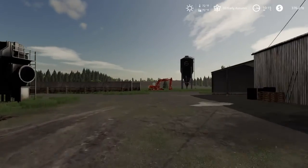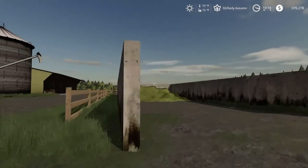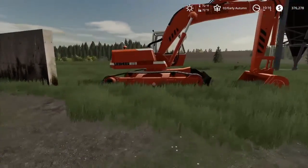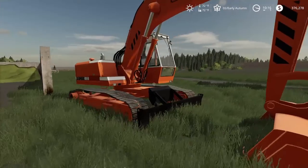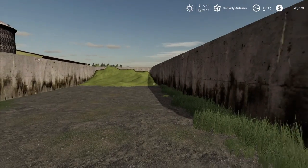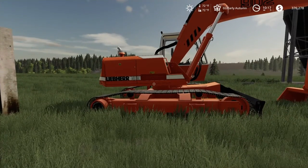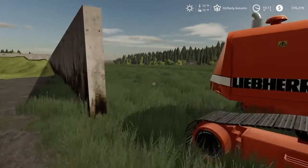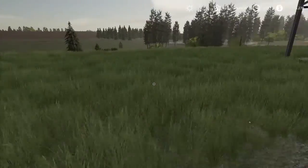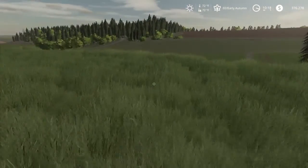I also bought a track hoe specifically for our silage operation. It is a Libra 902. We got the blade on it for pushing up silage and compaction. I just like the track hoe better than anything else because it's heavy and it does the job. I'm probably going to come in here and I'm going to cut all this down for hay.